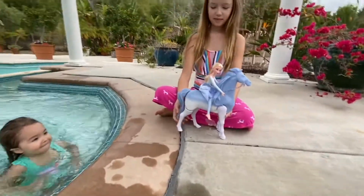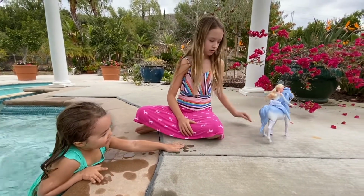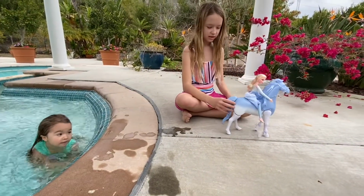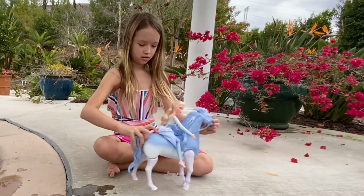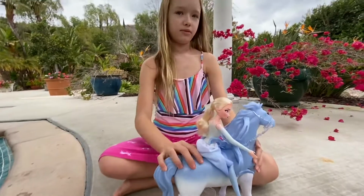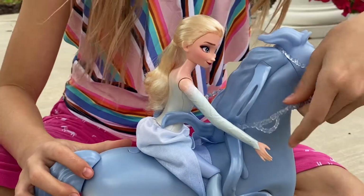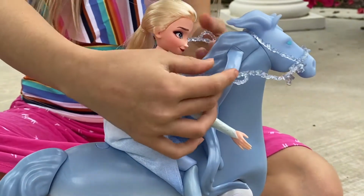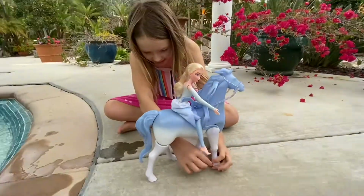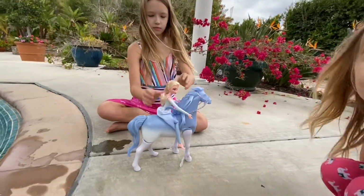Here's Elsa's horse. And it's very pretty and it can also walk. If you press this button behind her, she can walk on its own. But be careful not to fall. And she also has the horse. Pretty blue, and it fades down to white on the bottom. It has this plastic tail and plastic mane, and there's this ice bridle, and it's very cool and see-through. And it also has these icy ropes. And I don't think that the horse has a saddle.